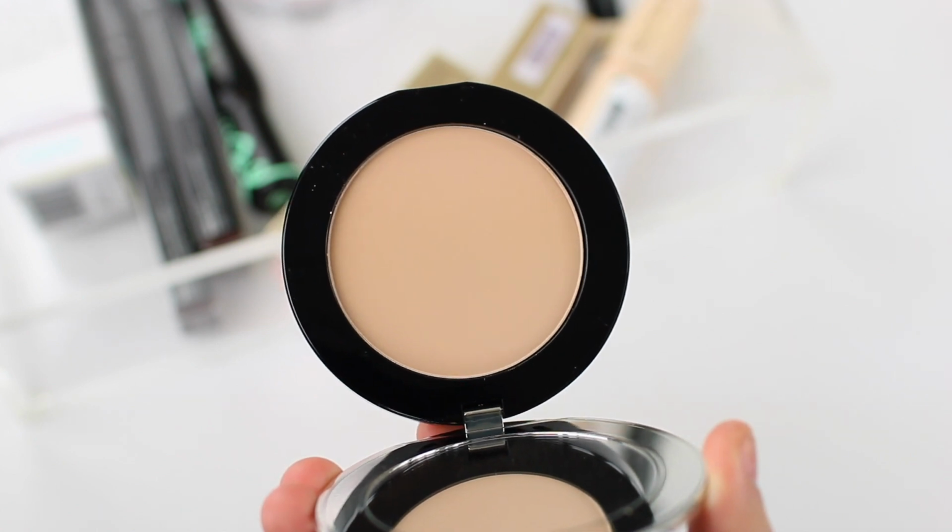I decide that I don't need it. So I feel like I let that hype die down a little bit before I decide to purchase the product. But honestly, I kind of knew that I was going to buy this one eventually just because I love the Urban Decay All Nighter Foundation. So I have high hopes for this powder. I really hope that it's like my new favorite powder.